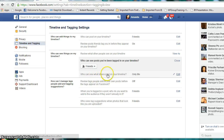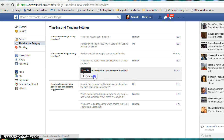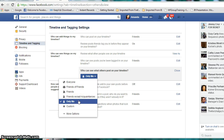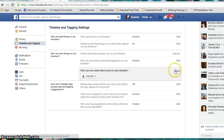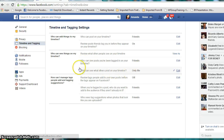Who can see what others post on my timeline? What I chose, and this is kind of the tricky part, I chose only me. And the reason I did that is because there are friends on there that I'm friends with that send me a thank you for accepting my friend request. And it will go on my timeline, but only I can see that.